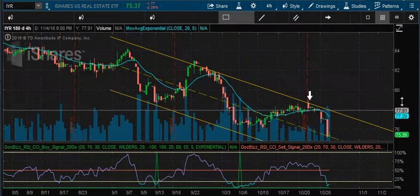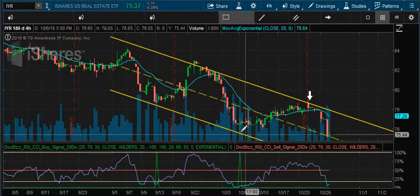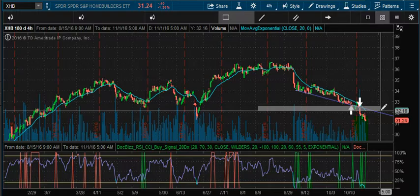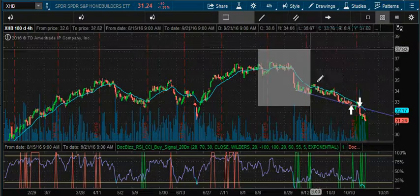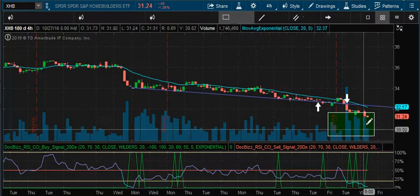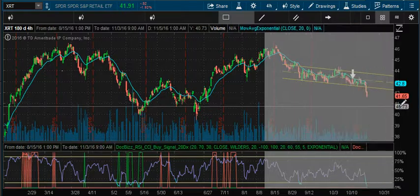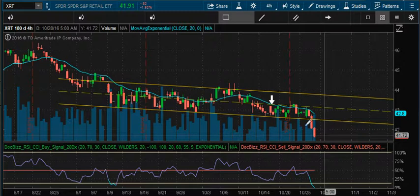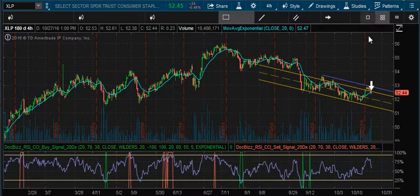Real estate was a good trade, coming down to the midpoint. Home builders, again, same thing. Looking for a buy opportunity in that area. Retail sector, big drop today, almost 2%. That was a good trade. We'll look to get out of it pretty soon with some profit.